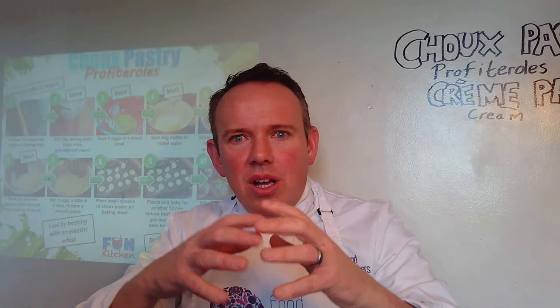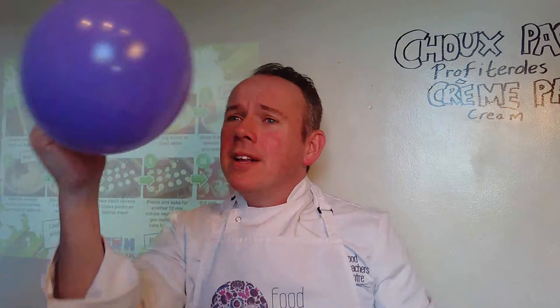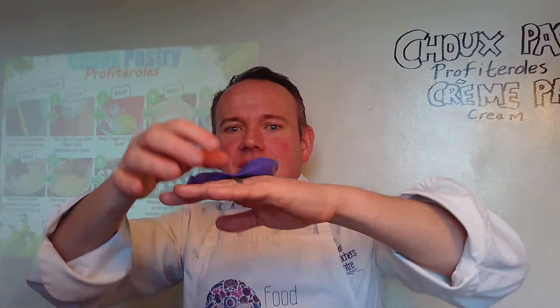So let me have a look. If we can imagine the gluten structure is my balloon. Here we go. I'm filling it up with a gas. And you can see, as it expands, we're getting this beautiful shape, which is going to be our profiteroles as well. I'm actually raising what was something flat on a surface, raising it up. So the steam becomes a raising agent.